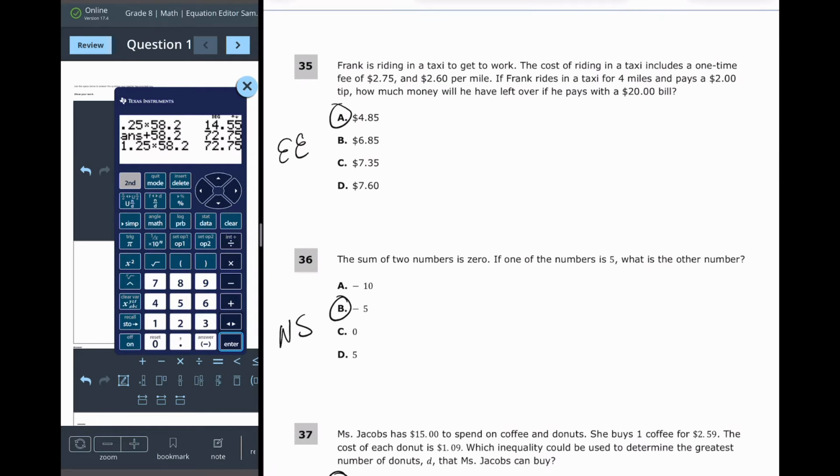Let's move down to number 35. Frank is riding a taxi to get to work. The cost of riding a taxi includes a one-time fee of $2.75, so that's our constant, and $2.60 per mile. So here's our rate, and here's our constant. No matter what, he has to start by paying that $2.75.